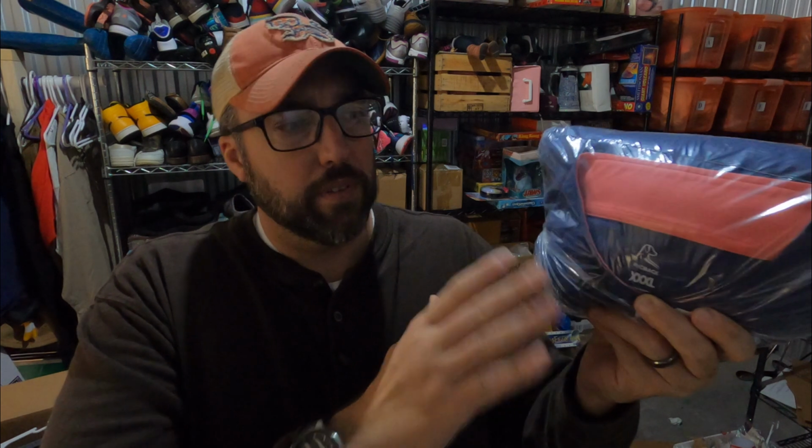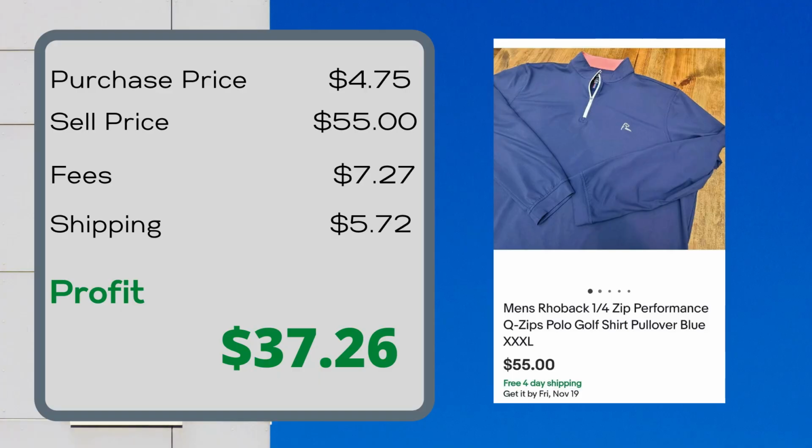So this is definitely a brand that I'd never heard of that sells really well. Paid $4.75 for this Rowback pullover. I'll put a better picture of the logo and the pullover up here. Listed it, and I put it up for like 70 bucks. Kept getting a whole bunch of offers immediately after I listed it. Finally accepted an offer of $55 after a couple hours. Figured that'd be a good quick sale.